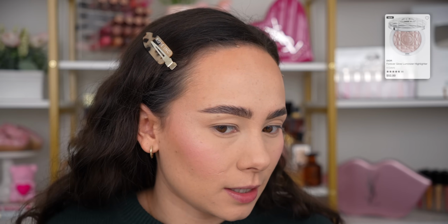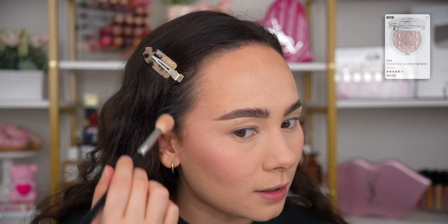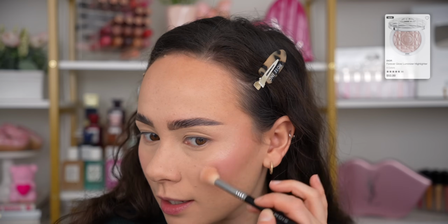I'm trying to avoid this bugger. Would you guys yell at me if I took a needle and poked this? Would you yell at me? I need to get it out. I think it's a milia, but I'm going to try and avoid highlight hitting that. I have another one right here. Why? I stopped using eye creams, in case that's the reason.